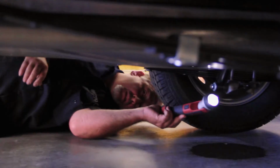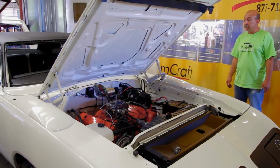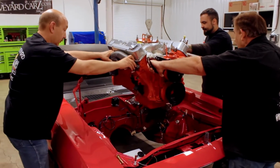Point being, we would put an engine in a car and the rear main seal would leak, valve covers would leak, freeze plugs would seep. I mean, we're good at what we do, but there's a lot of moving components when it comes to an engine. Bottom line was, we were having to pull engines back out again. So I dropped the moratorium on any of that stuff.